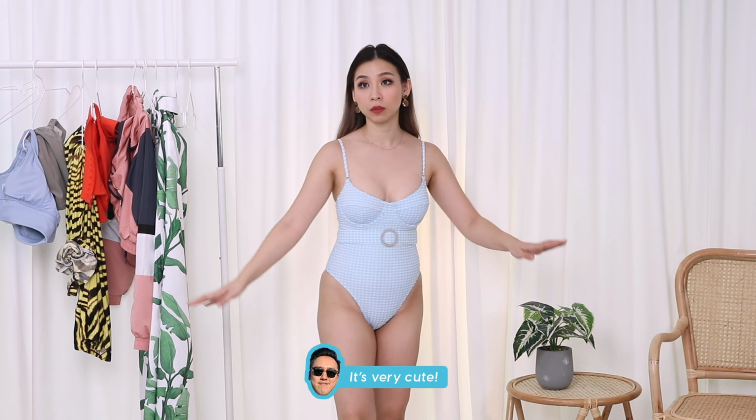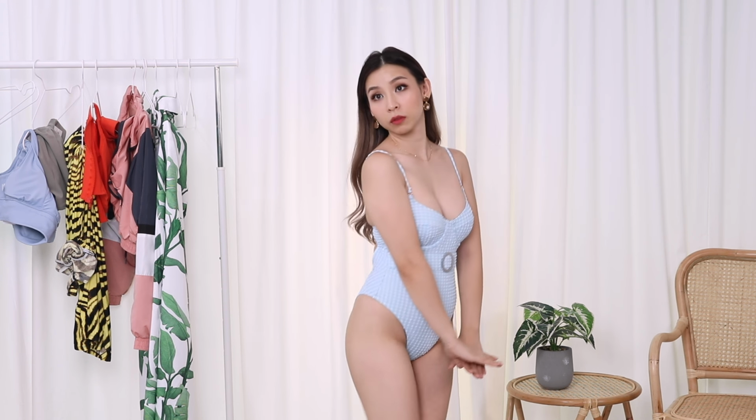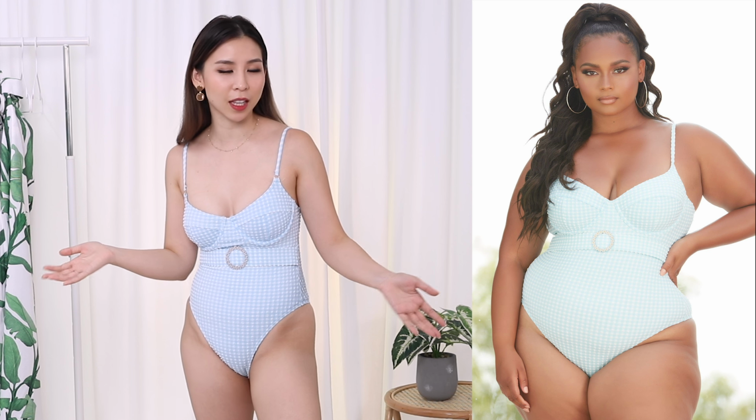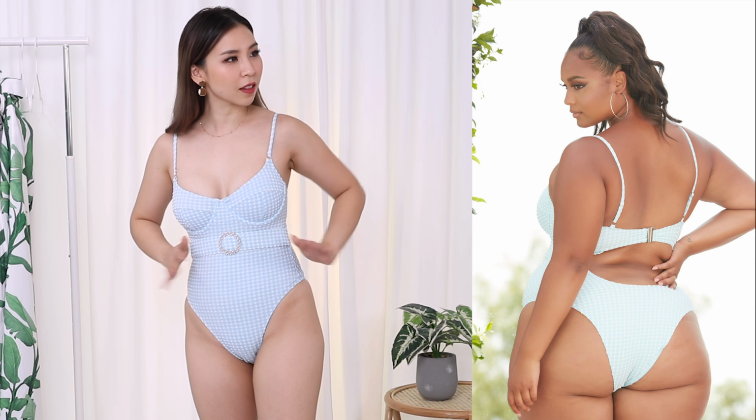Very cute. Very cute. Okay. I like it. Yes, for me. Also, they have larger sizes for the curvier girls out there. So I think this style is a winner.